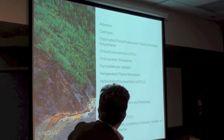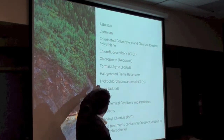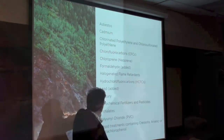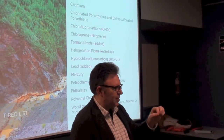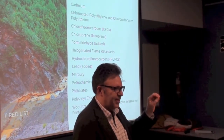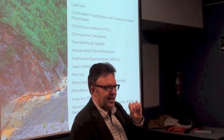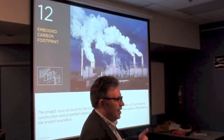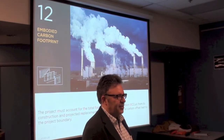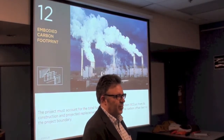There's a few of them, you can read them, you kind of get down to these things. Some of them you might be familiar with. Every single wire in your house, electrical, low voltage, they're all covered in a thin strip of plastic that's full of that stuff, and you can't use it. Embodied carbon footprint, you need to buy carbon credits to offset the cost in carbon of your building.